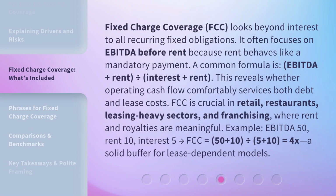Fixed charge coverage, FCC, looks beyond interest to all recurring fixed obligations. It often focuses on EBITDA before rent, because rent behaves like a mandatory payment. A common formula is EBITDA plus rent divided by interest plus rent. This reveals whether operating cash flow comfortably services both debt and lease costs.